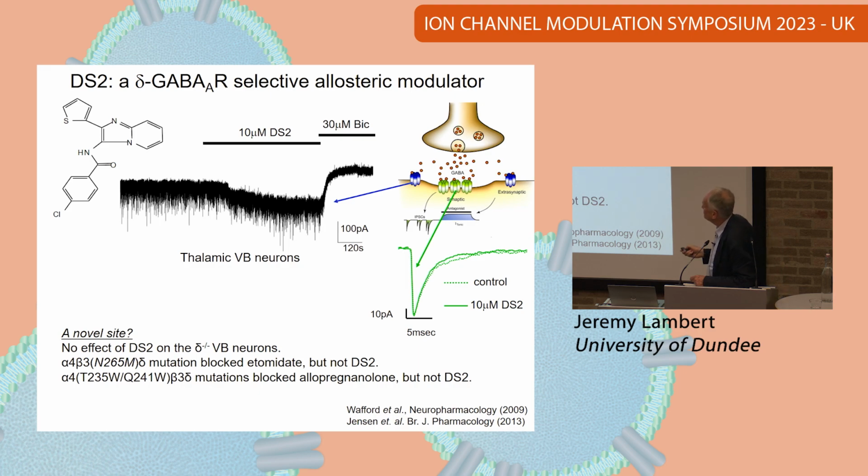So it's completely different to the steroid. It's highly selective. And various mutagenesis studies show that it seems to have a novel binding site that is distinct from benzodiazepines, from certain anesthetics like etomidate, and also from where the steroids themselves bind.